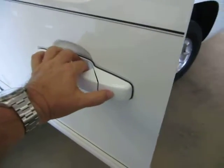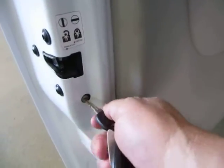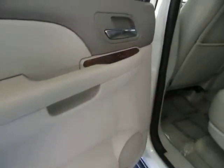That's in case you got little ones and you don't want them to be able to open the door from the inside. Once you engage that, the only handle that's going to open the door is the outer handle. To re-engage for adult passengers or bigger kids, give it half a twist to the right, and this handle will start working again.